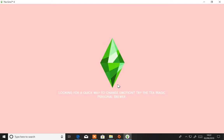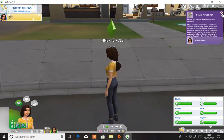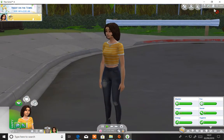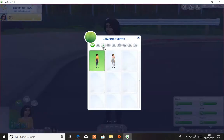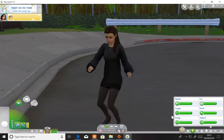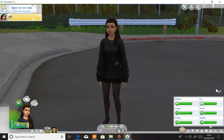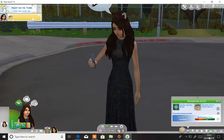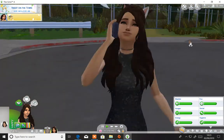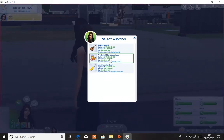So anyway, I've given her two new formal wears with the new outfits. Notable newcomer! So why don't we change into... We should go out to dinner to celebrate. Oh, sorry. I've given her one new formal wear, I guess. So she's like, you know what? I'm going to go out. Because, let's face it, she looks gorgeous.